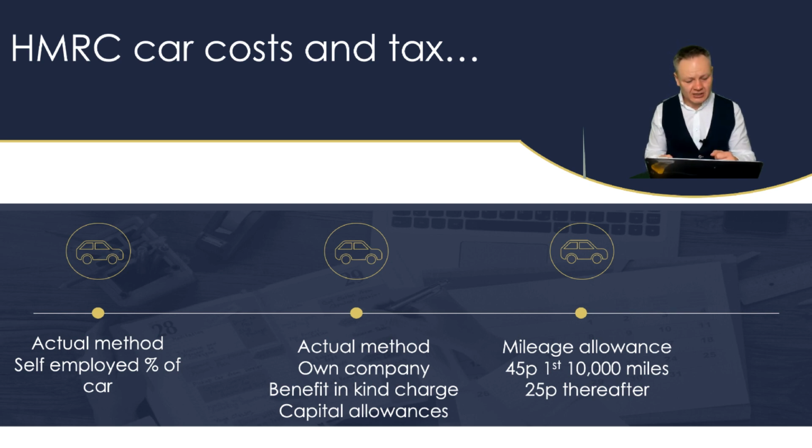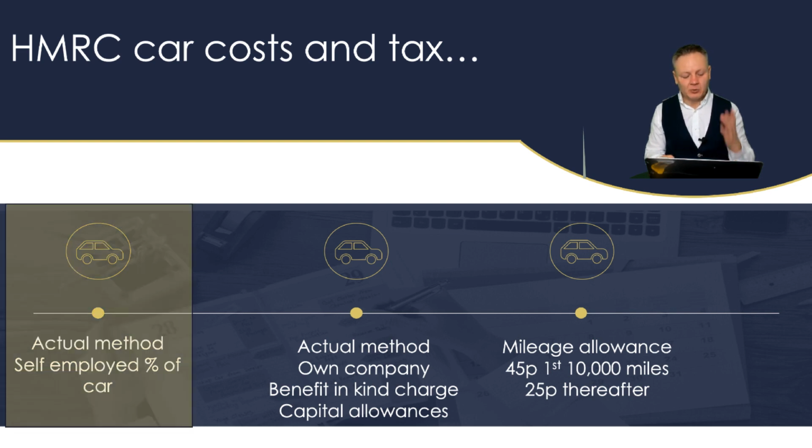So the first one is the actual method, which is the self-employed, which is the percentage rate that you can charge against your car costs in your business. Now I'm going to describe this with another video in a second. There is the other actual method in terms of owning a company, which you, the employee and the company director, has the use of a car which is paid for by the business. And then finally you've got the mileage allowance, which you can see there, the 45p for the first 10,000 miles and 25p thereafter. But we're going to start first with the actual method for self-employed.